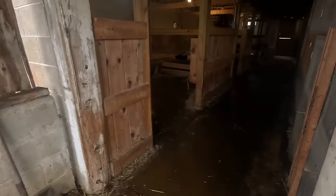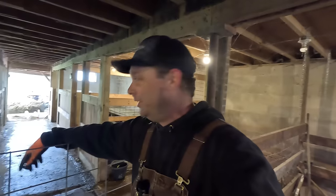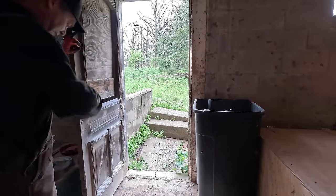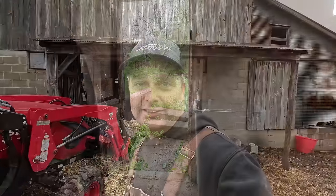All right, the barn is looking a lot better. We got it cleaned out. But it's still pretty wet in here, so I'm gonna go ahead and open up this other door and then hopefully we can get a breeze flowing through here and it'll help dry everything out. And it looks like the rain just stopped and hopefully it's done for the day.